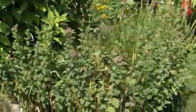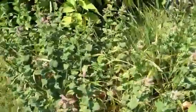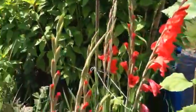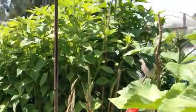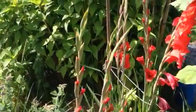Here is the mint starting to flower. The bees love this mint. The grass, I just sort of ripped a bit of it out and piled some stuff back in there. The glads, I don't think I mentioned the gladiolas, but here they are, blooming. These I've had in this spot for probably at least 7 years, maybe even longer. Beautiful color. They usually flop over on me.